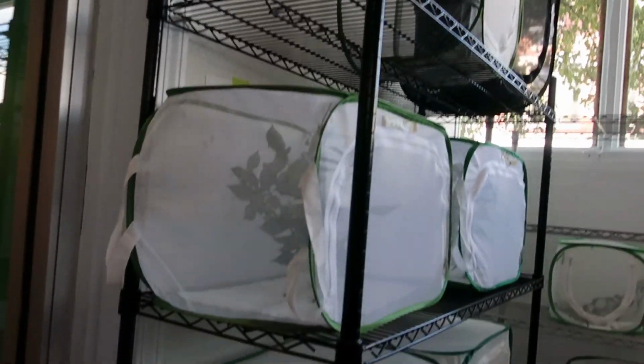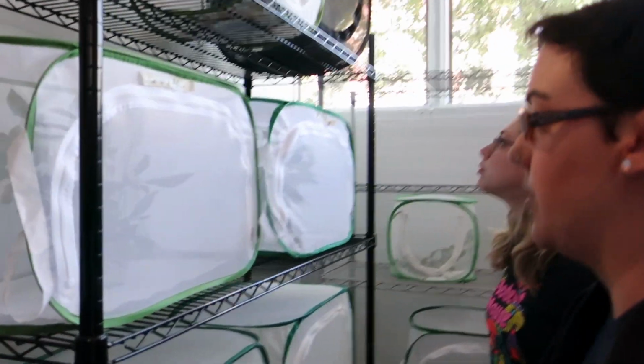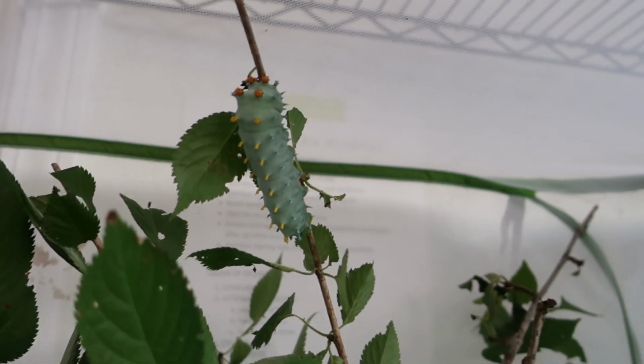We've got a couple different species over here. Okay. This is going to be a cecropia moth. This is another one of those large, chunky caterpillars. Yes, these are mature monarch enclosures. So the little things hanging from the top are the cocoons or the chrysalis.